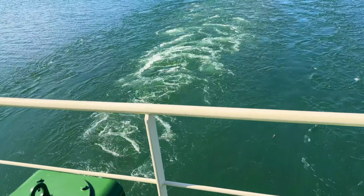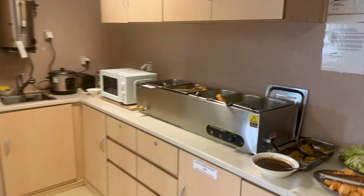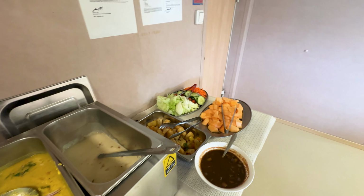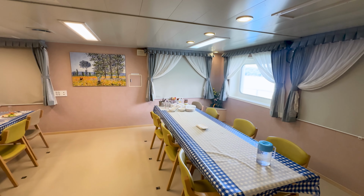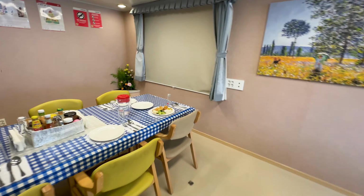It is now lunchtime, and let's see what is for lunch. This is the officer's mess room. And typically on this ship, we have a little miniature buffet every day. And today it looks like beef, some sort of chicken. The officers on this vessel are Indian, so typically we have Indian food every single day. But today it looks a little more traditional. I'll be sitting here. I've already made me a plate.